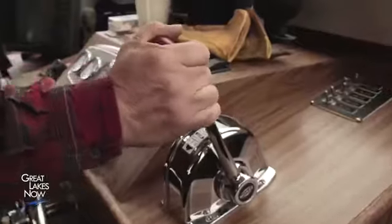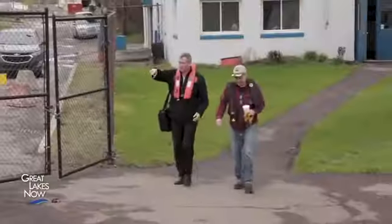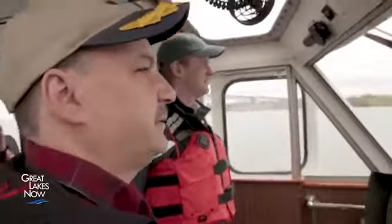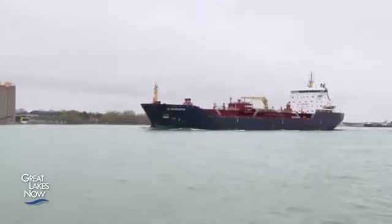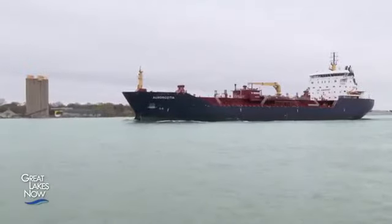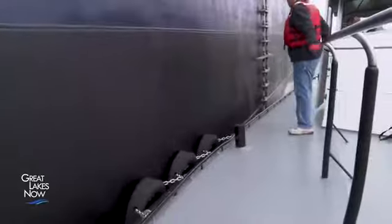There's no time to rest. The upbound tanker Algo Scotia needs a pilot, so we're making another run. Oh, there, Algo Scotia. Hey there, just wanted to confirm your speed. 7.5 and drop. This is pretty cool. Captain Sam brings the Huron Belle in for another perfect, controlled collision, and the pilot climbs aboard safely.